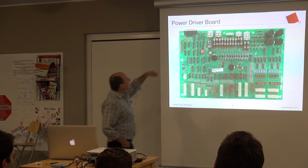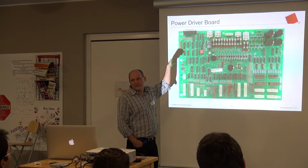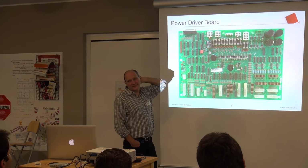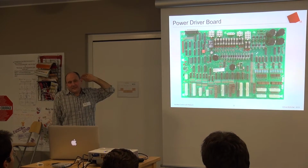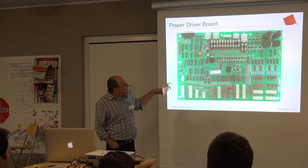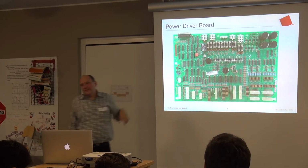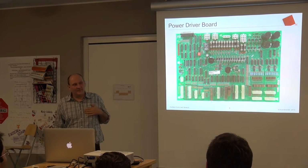Well, it's in contrast to the serial V24 interface. That's really old technology. But this control board uses this interface anyhow. So there's no choice.